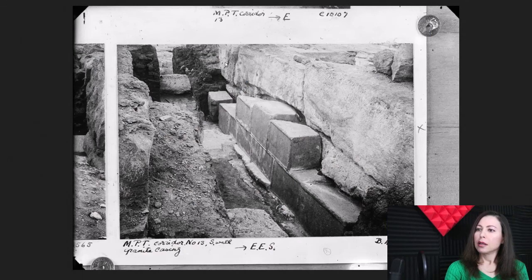This is a black and white photo. I think this was taken in the late 19th century of the bottom outer edge of Menkaure Pyramid. As you can see, once again, accurate stone blocks, accurately cut. And look how neatly placed they are side by side. Interesting. Show you another photo.